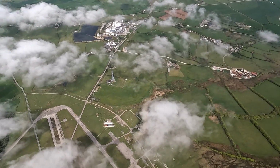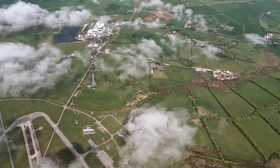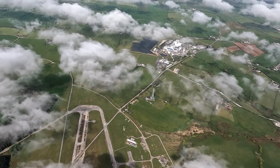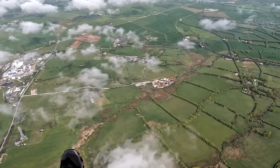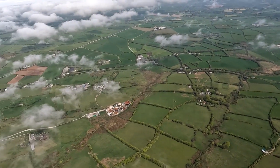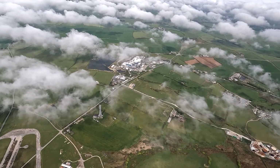You can look down there. Still at 3,000 feet above sea level, so over 2,000 feet above the airfield. Yeah, we start making our descent. Killed the engine. Thought it'd be nice to glide in, see if we can make a reasonable spot landing. I'll probably mess it up, but we'll see how we go.